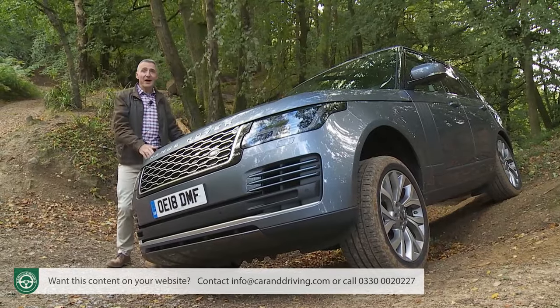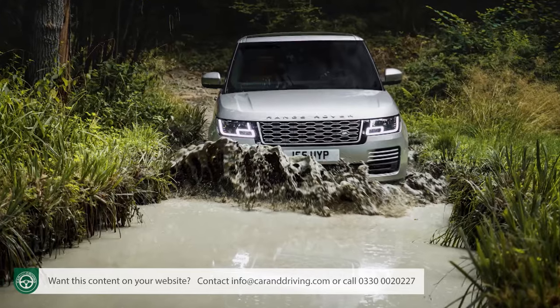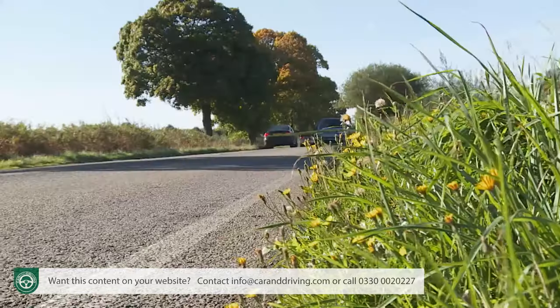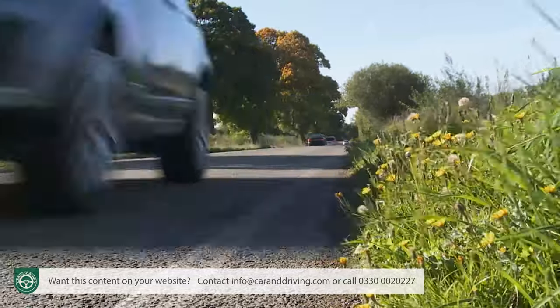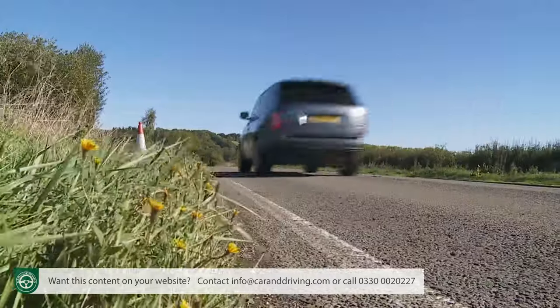Much has changed then, but thank goodness at the same time, nothing here is really different. Drive this car through a river, drive it to the opera, it's as happy either way. It's beautifully built, it's gorgeously finished, and with the right engine, it's astonishingly quick.